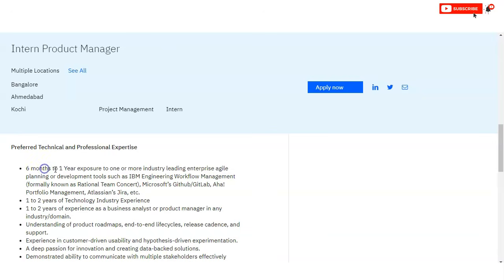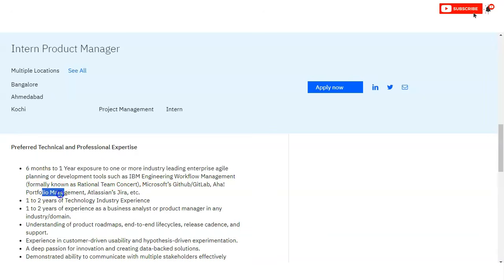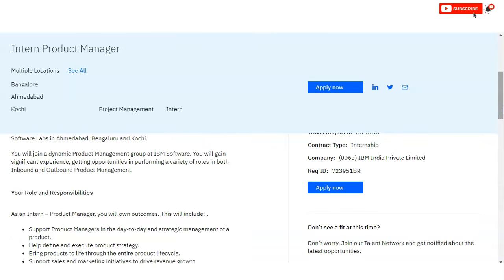You can see here 6 months to 1 year of exposure to enterprise agile planning, then portfolio management. You should know about Atlassian's Jira software, which is basically used for project management and by Scrum Masters for the development of software projects. Then you need 1 to 2 years of technology industry experience and some experience as a business analyst or product manager in any domain. Also, you should have experience in customer-driven usability. So friend, these are the requirements given. If you are eligible for this, please apply. How you will apply, we will discuss later.